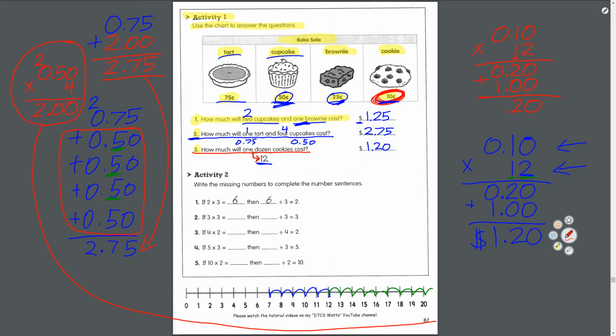Drop the decimal. 0 plus 1 equals 1. Okay? Don't worry if you don't get it. The more you see me do it, the more we practice it, the sooner you'll get it. I promise one day this is going to be very easy for you.